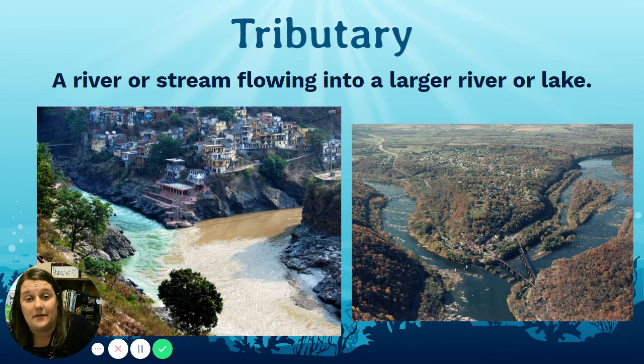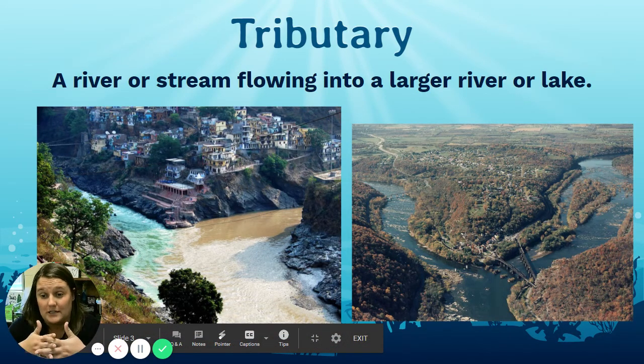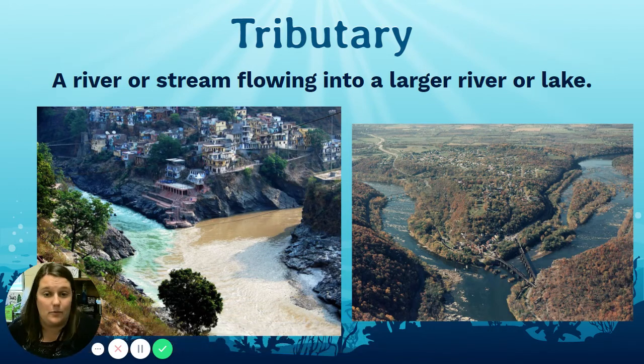You also need to know this vocabulary term. We have a tributary. This is a river or a stream that flows into a larger river or lake. Okay, so it's a smaller body of water that flows into a larger one. You can see in this picture the green water kind of merging together with that brown water. That would be two bodies of water merging to make a larger body, which would be a tributary.